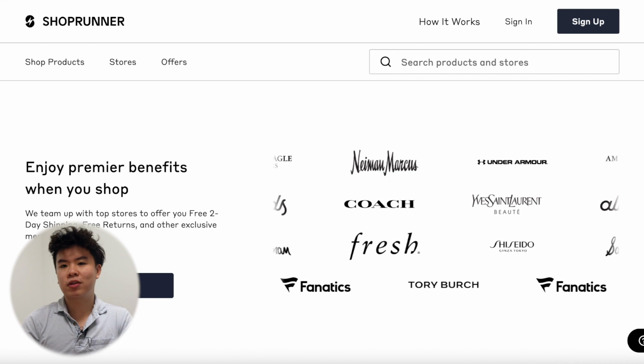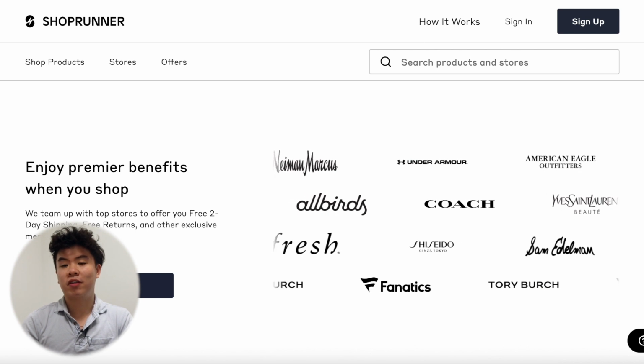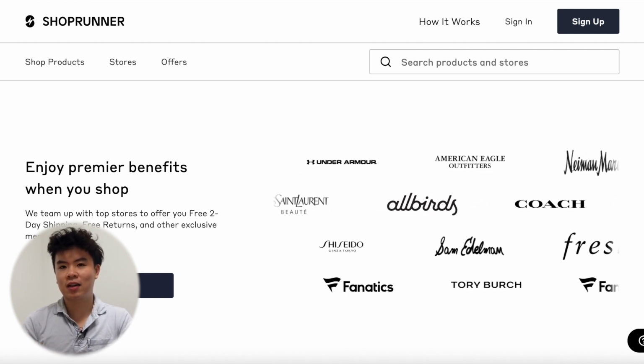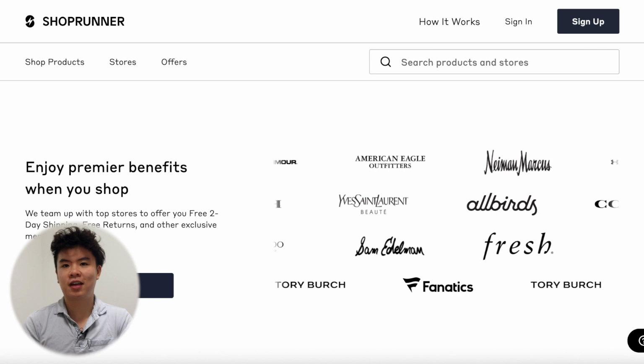Now, what is Shop Runner exactly? Because I didn't even know what it was until I did a little bit more research. But Shop Runner is actually owned by FedEx Services, and it's a members-only e-commerce platform, kind of like Amazon, where they have retailers that offer free 2-day shipping, free returns, and exclusive discounts and offers.